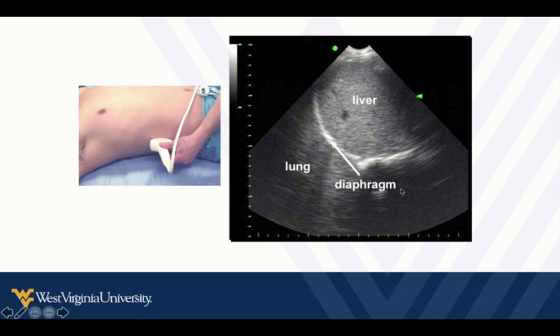Diaphragm is dense connective tissue, so it's going to look bright white, and it's usually going to be right over top of a solid organ like the liver or the spleen. And in the normal lung, you're not going to see much other than gray above it because we're just hitting air, and we'll see the spine often coming up towards the diaphragm and then stopping at the diaphragm. And that's again not because the spine is gone, but because the spine is no longer visible because it's being blocked by the reflections from air.